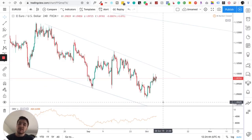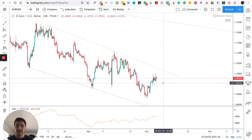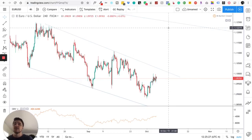So right now, because we see divergence and we're at the top of a channel and we see a confirmation for a reversal because of these wicks, I'm predicting EURUSD is going to fall. So this is easily a 100 pip trade if it is successful. If it's not successful, then I am predicting EURUSD could spike up to touch the top of this channel for the daily time frame. But for now, I am placing a sell on EURUSD.